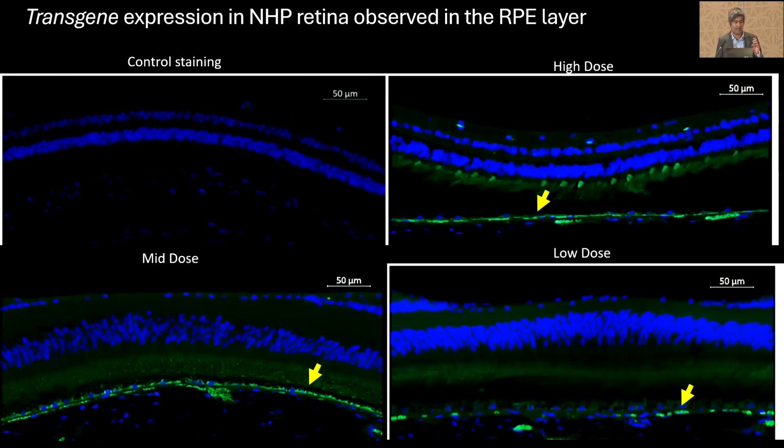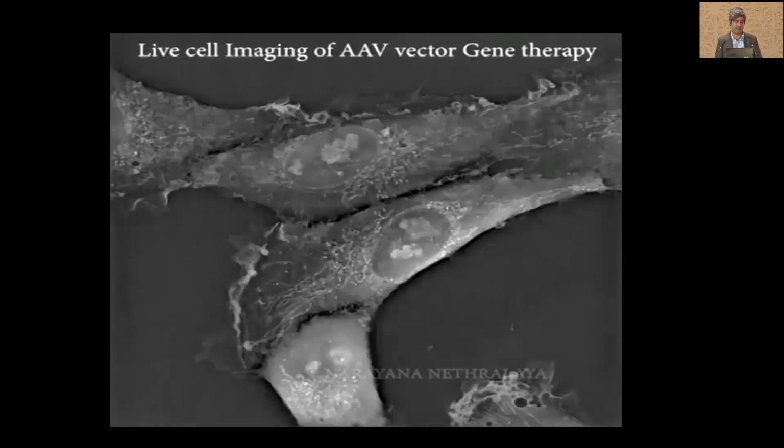Now we further studied if we put the particular thing in a live cell, does it work or not? Now this is a live cell image.